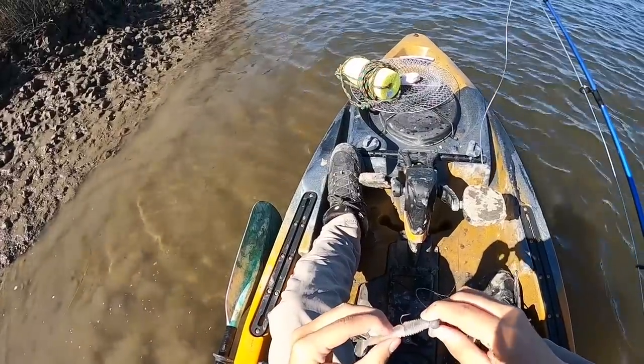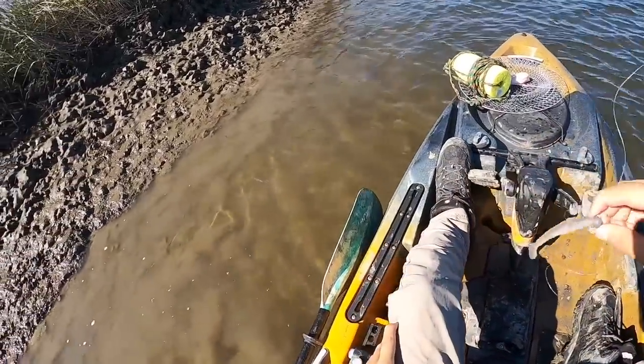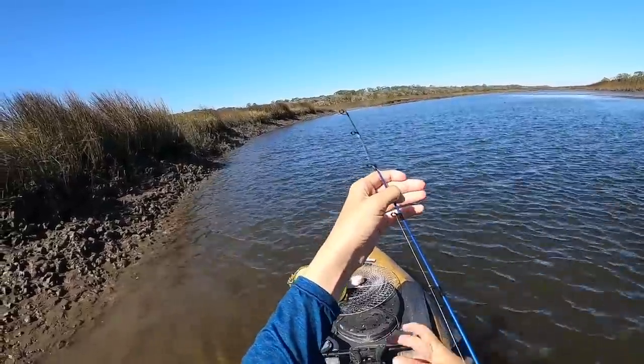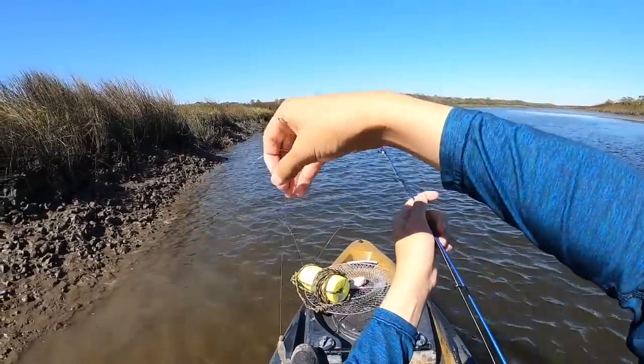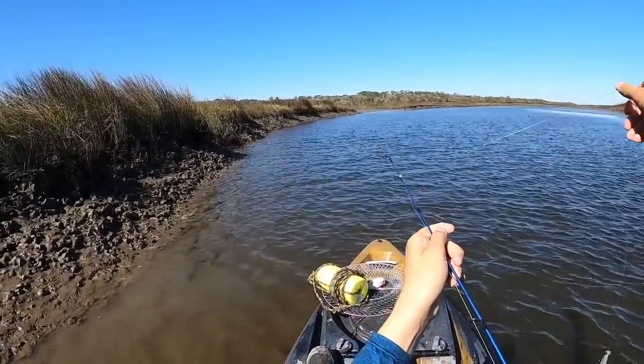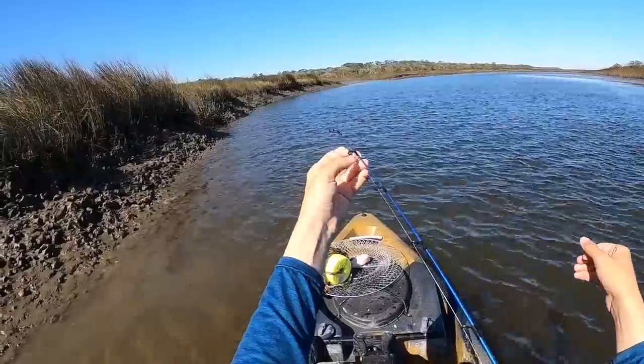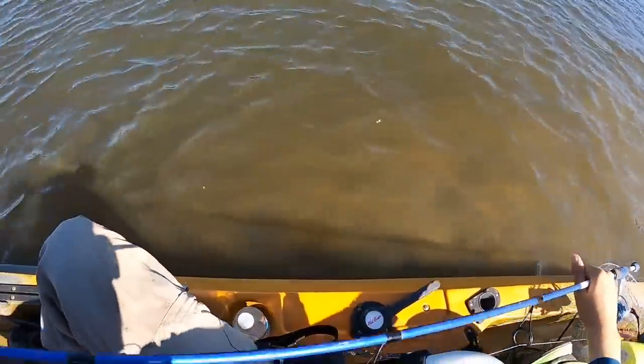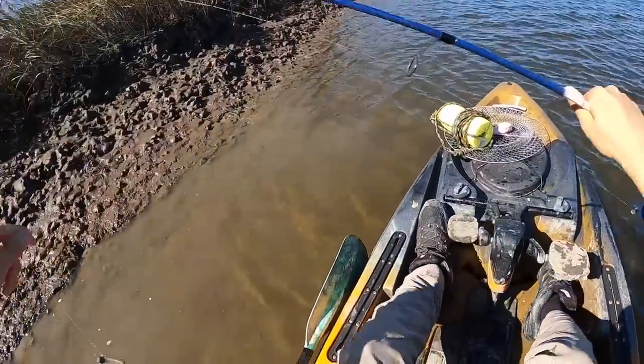No joke. If you guys want to see a catch and cook that we did on bluefish, I was catching them in the Outer Banks earlier this year in the fall. And yeah, man, we did a catch and cook. Not bad. Pretty decent. Dude, we are on some fish though. This is sick.